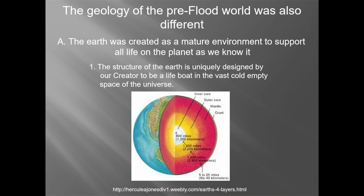We don't know the exact composition of that core, but we know that it's hot, and we know that it has some solid nature about it. But that provides the heat that keeps this planet from becoming a frozen ball of ice in the middle of space. If we didn't have this hot core, this planet would not be as productive as it is today. Has to have it. Outside that core is a mantle that's also molten.